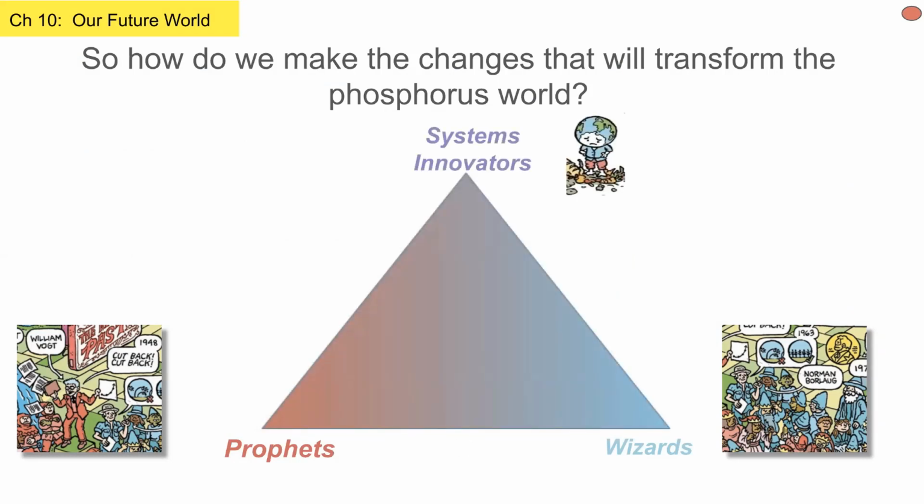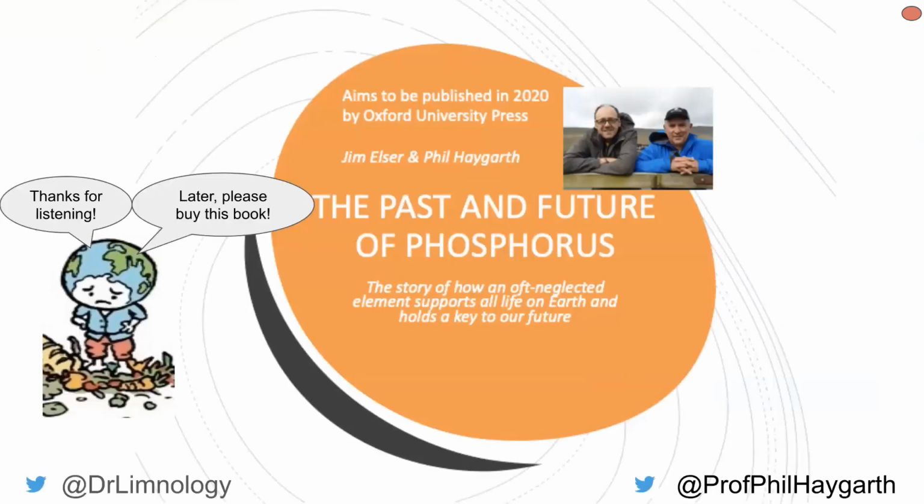We propose that what we need is a new type of innovator, so we call him a systems innovator, who operates with a broader view of the entire system and how it works, and is able to do the innovation on the ground that can take technologies, can innovate systems as well as machines, and can do so in a way that considers their higher level impacts on the environment as well. So these systems innovators, we hope, are starting to emerge and will be the ones that go forward to advance phosphorus sustainability. So that's the last chapter of the book.